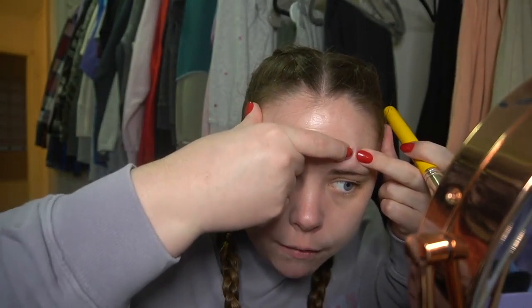Also, I have a zit starting right here. Why is that happening? Oh, I hate those zits that just simply won't pop.